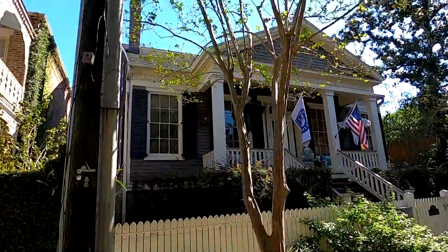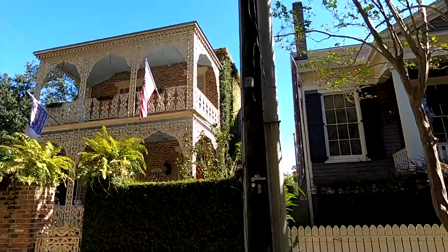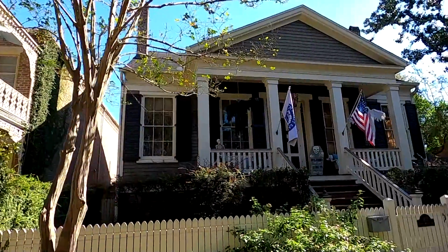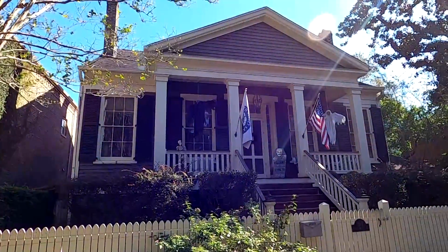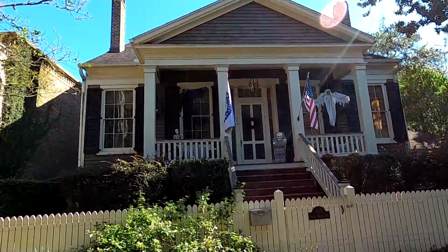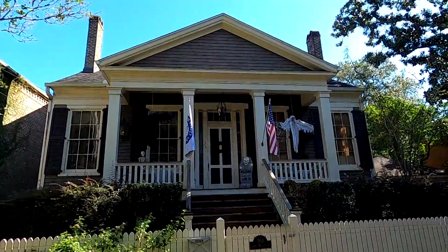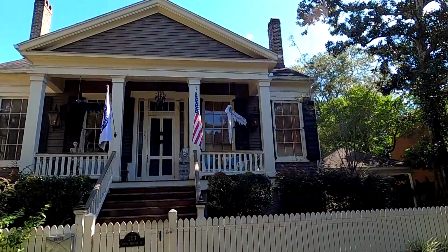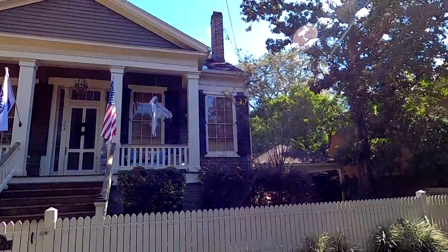All right, this house right here, which is right next door to the one I just showed you, this here is the Tabor House. It was built around 1850. It too was one of the first to be completely renovated when they did this. They call this the East Church Street area. It was one of the first to be renovated through that organization. So not a bad house.